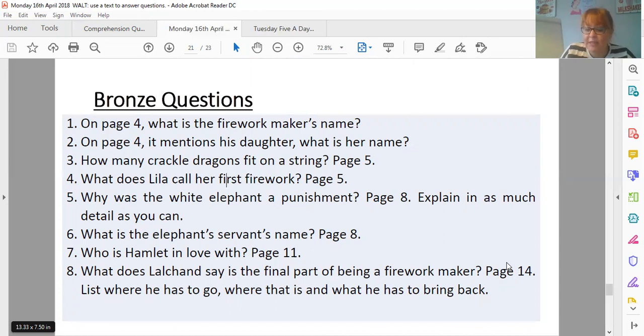Explain in as much detail as you can. So that means I want you to have all the reasons why. So what are those 3 things that the white elephant has to have, and why is that a punishment? What is it going to do to the person that has to look after them? What is the elephant servant's name? Who is Hamlet in love with?